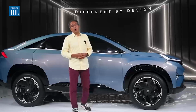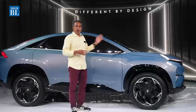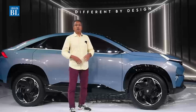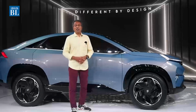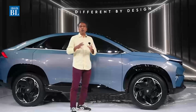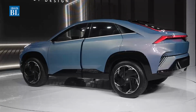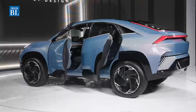Similarly, if you're going to go backpacking or tenting, you can actually use charge from the car to power a small refrigerator or some electrical fittings inside the tent, stuff like that. And all of this is going to be possible in the Generation 2 set of vehicles that are due to come. The Curvv concept is a progression over Tata Motors' design of the past.